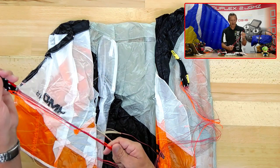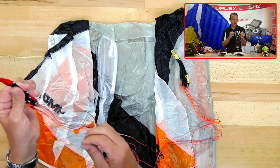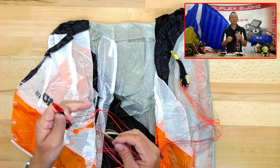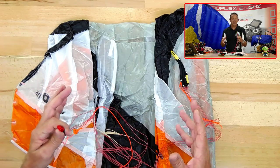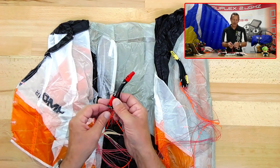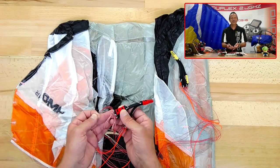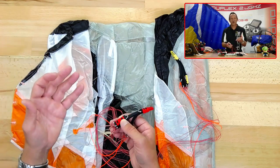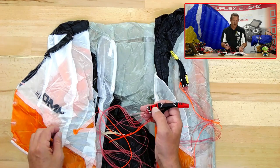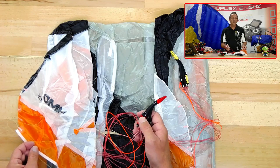managed. These lines are tied in a very specific length. Each line has to be within 1 millimeter of its preferred length in order for the wing to make its shape. Everything is stitched inside of itself, so there's no knots. You don't see these lines being tied. I keep using the word tied, but they're not. They're stitched. They're also stitched at the other end into the wing surface.